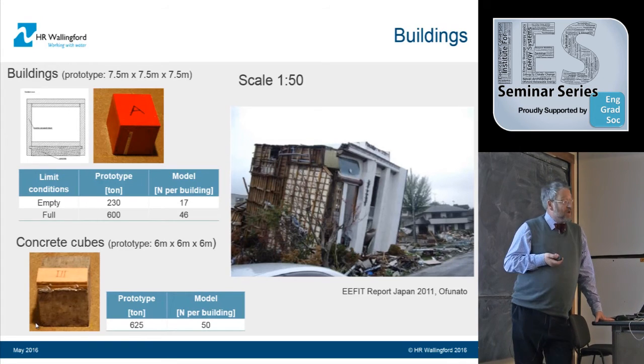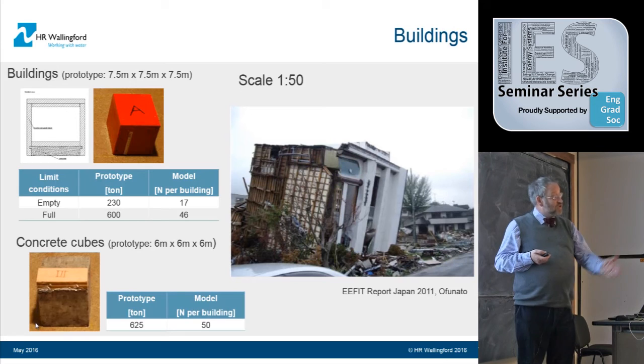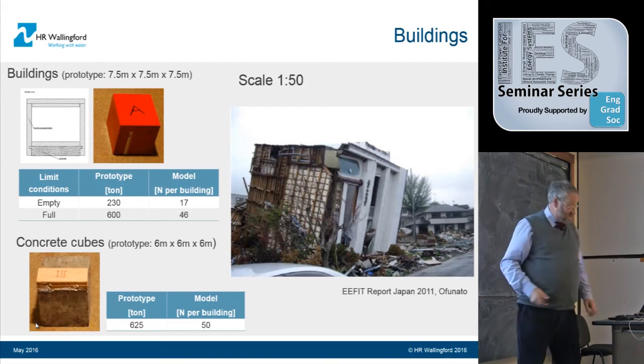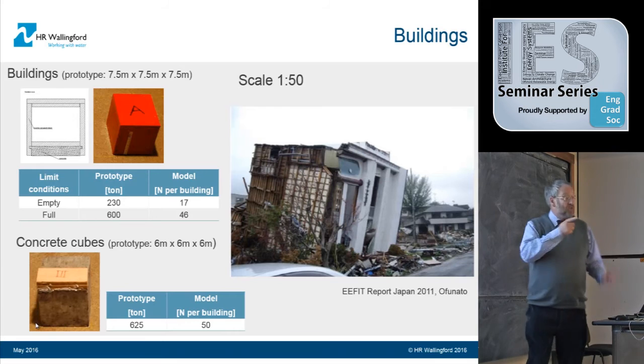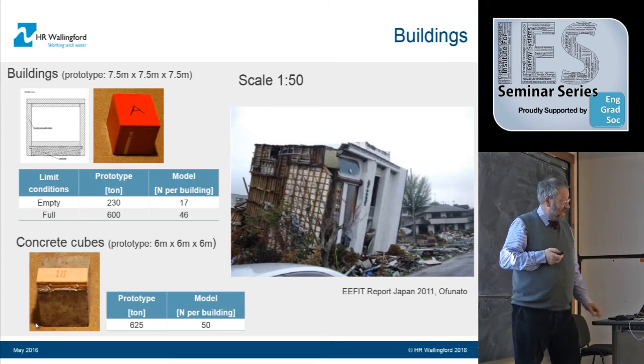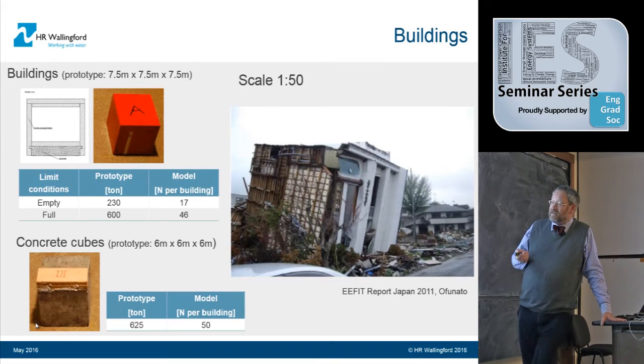The tests got so exciting, yeah, exactly, and even a 1 on 20 beach slope acts as a perfect reflector, so it's a pain. But what they're going to do is detect the returning wave and then auto-correct the signal so it's dissipated out. The experiments were so much fun that we needed more buildings.